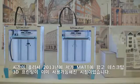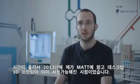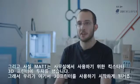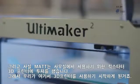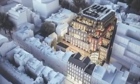By the time I came to Matt in 2013, desktop 3D printing was already starting to become available, and Matt actually funded a Kickstarter 3D printer that we were trying to use in the office. So that's how we started to use it here.